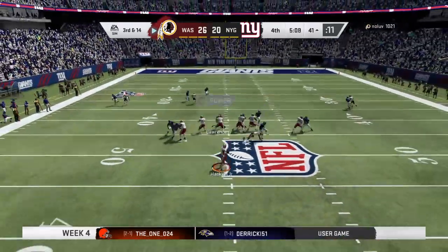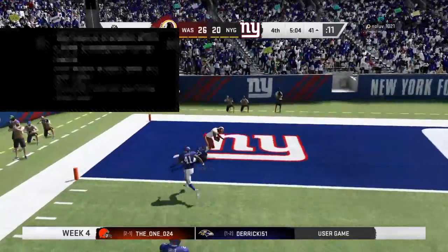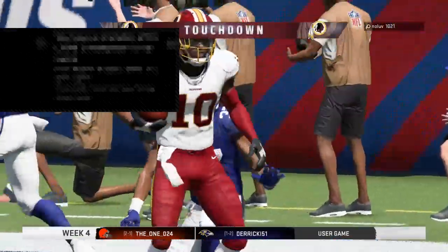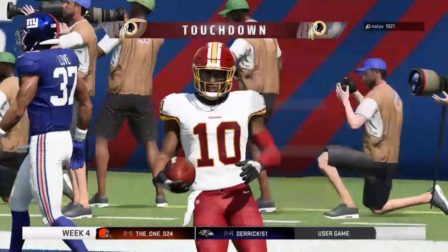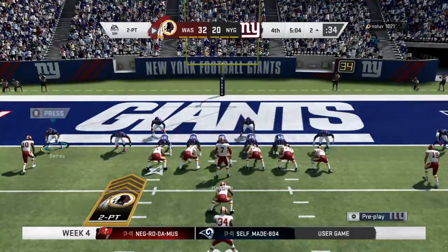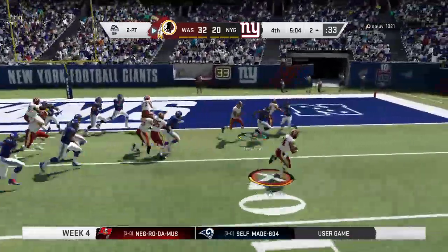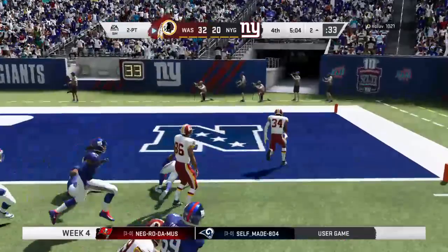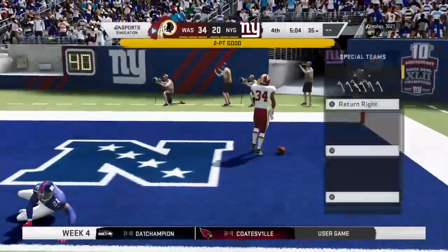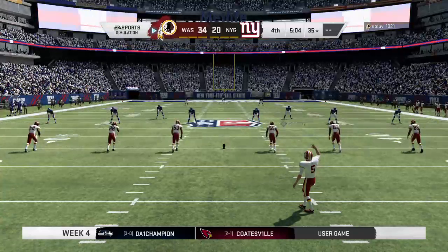Now Haskins, 3rd and long. He wants it all for the end zone. And this is taken in for a Redskins touchdown. Paul Richardson, his 3rd touchdown now on the year. And the Redskins are going to add on to their lead. Muscles him off, and he will get into the end zone to extend the lead by 2 more.